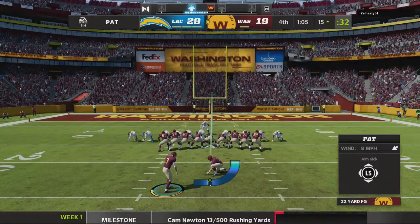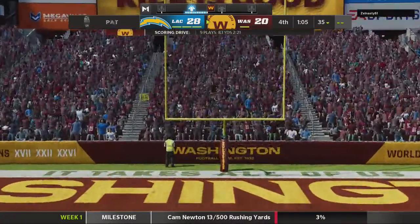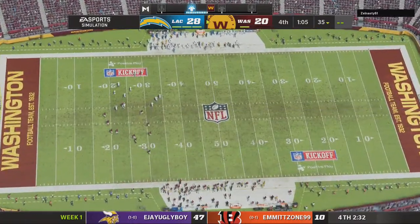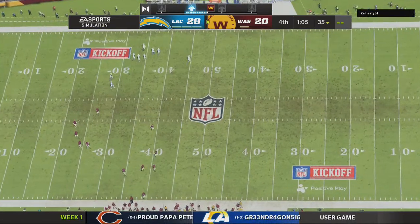Well, I'd have to say that for him, that was an all-encompassing drive because it was his arm that got his team down to that point, but his legs that finished the deal. Give him credit for making it happen. Extra point good by Hopkins as this gets him back within a touchdown and a 2-point conversion.